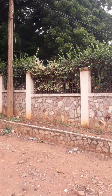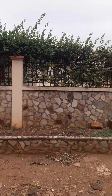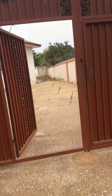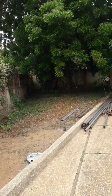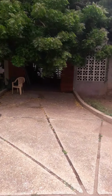This is one of our properties at Tesano. There's the front, the entrance. It is occupying a land space of 0.33 of an acre. Then straight ahead is the garage.